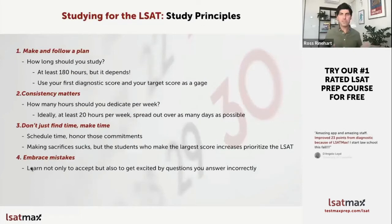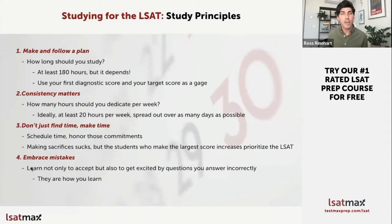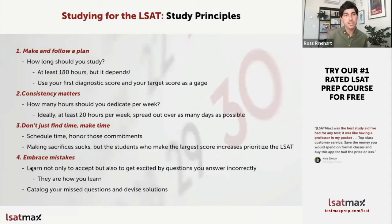I learned it through this hobby, but the people who enjoy their process of studying for the LSAT the most are those who learn to not only tolerate mistakes, but to get excited by them. Because those mistakes are how we learn about ourselves, our habits, and they're how we devise solutions to actually improve our score on this test. They're how we learn. We'll talk about how to embrace these mistakes, catalog our mistakes, learn from these mistakes, and devise solutions at the end of today's lesson.